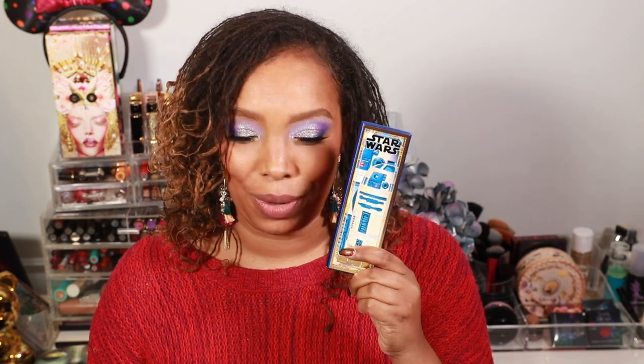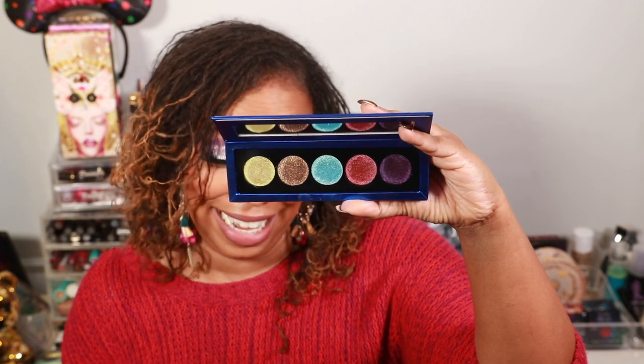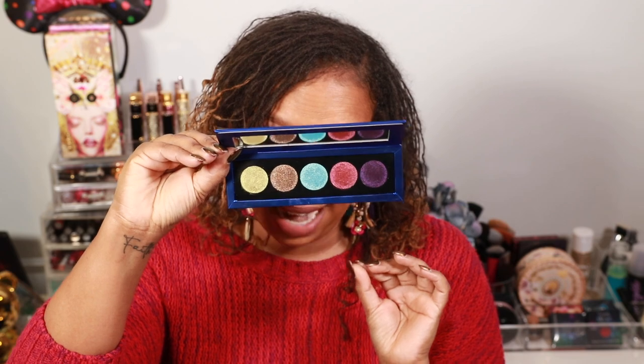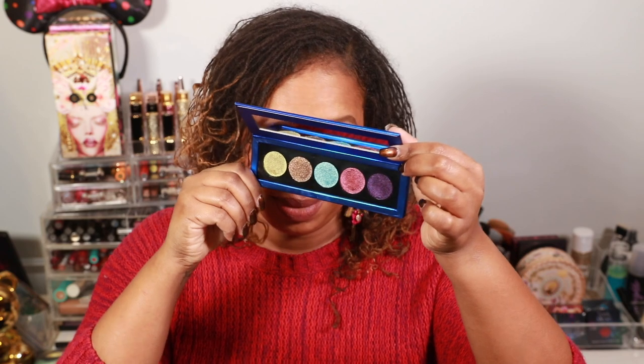So coming in at number four is Divine Droid by Pat McGrath, and this is the Star Wars collection round two. Now one of my girls on Instagram literally just said Divine Droid reminds me of the Easter palette. And I was just like, you know what? I can't unsee it. It is cute. The formula is really nice, but I can't unsee it now. It's giving Easter.